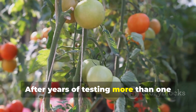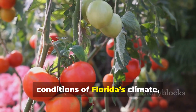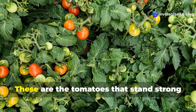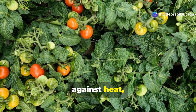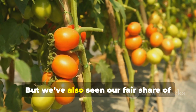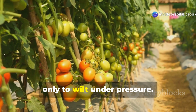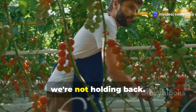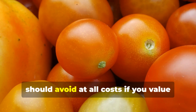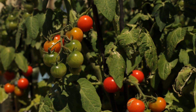After years of testing more than 140 tomato varieties under the sun-drenched and often punishing conditions of Florida's climate, we've narrowed it down to a select few that consistently perform. These are the tomatoes that stand strong against heat, shrug off disease, and deliver bountiful, flavorful harvests. But we've also seen our fair share of heartbreak, varieties that promise beauty and production only to wilt under pressure. So today, we're not holding back. Let's dive straight into the best tomatoes you must grow, and the ones you should avoid at all costs if you value your time, effort, and garden space.